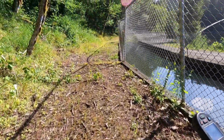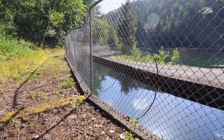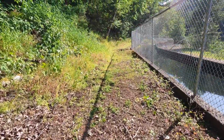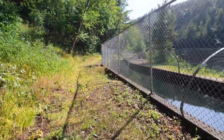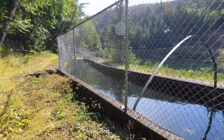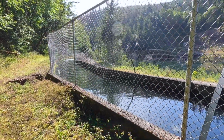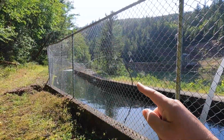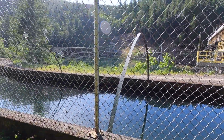We do want to be careful, obviously. Oh, you know what? I think that is the road right there. We do obviously want to be careful down here because I don't want to get stuck. Yeah, so I'm pretty sure that's the road. So that crosses underneath this thing at some point, I think.